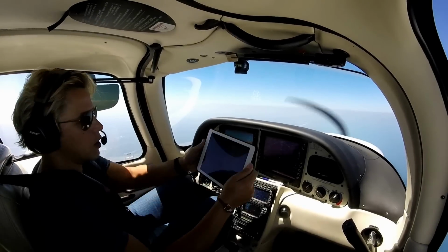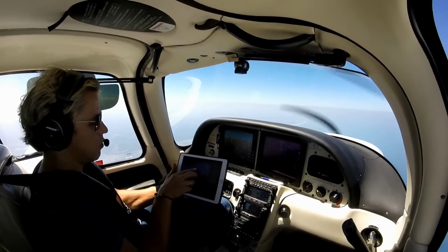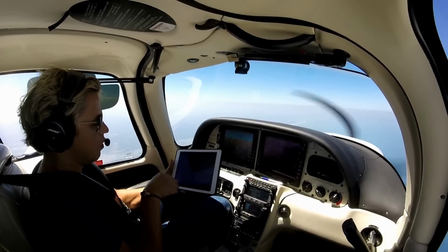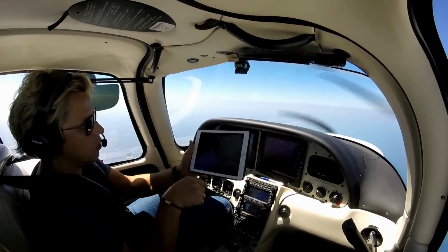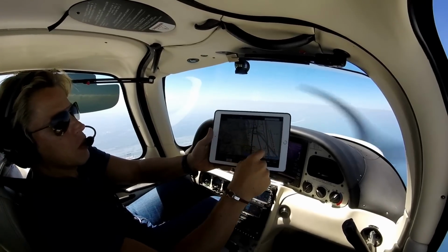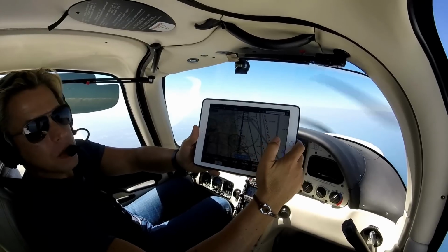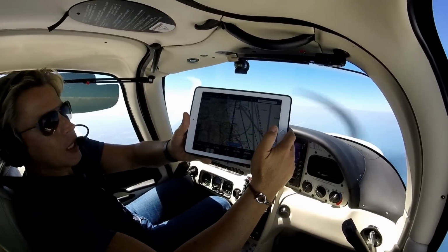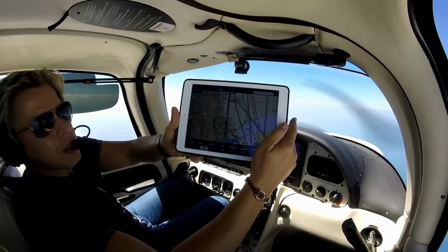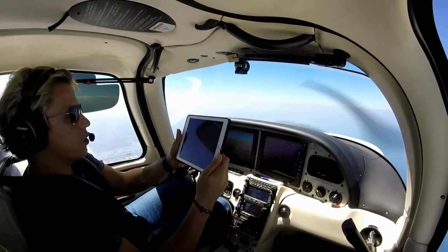Hey guys, update from here. We're right now just set to maintain 5,000 in about 60 seconds, 20 miles southeast of St. Augustine. I love this green circle. That's my glide ring. How far I can glide, and it can calculate also winds aloft. So it's very, very cool.